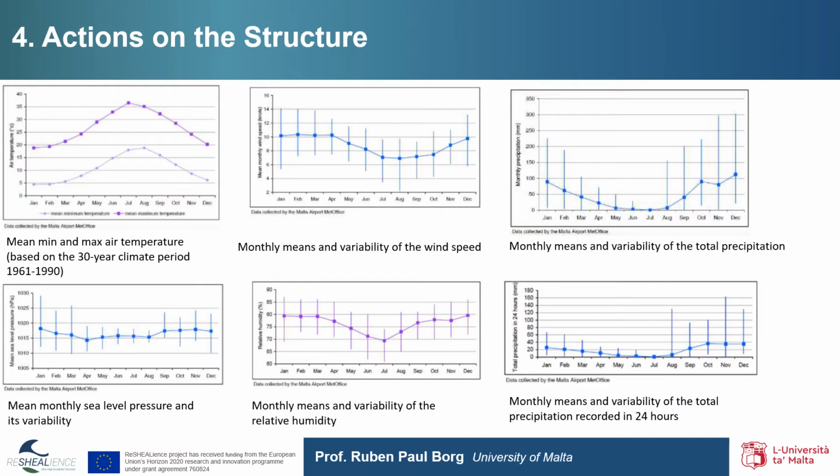In this section, we shall look at actions on the structure. As mentioned earlier, the water tower is located close to the sea, and therefore an analysis of environmental factors is necessary. In particular, the air temperature, humidity, wind, and precipitation are being presented in the slide.